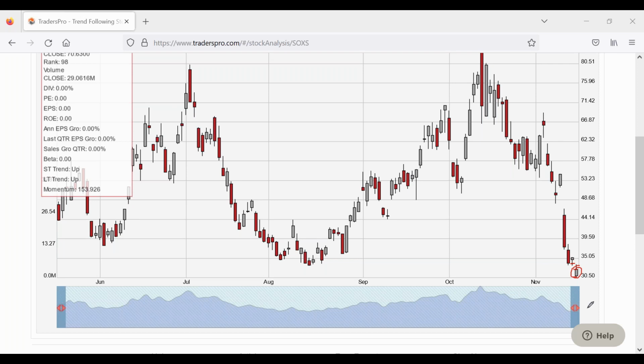Now again, all I'm using this for is if the market goes down, this should go up in value. Maybe it doesn't. Maybe the market goes higher and this will go down. That's the risk if you're going to hedge. But I already have long positions, so if the market goes up and this goes down, I should still be okay.